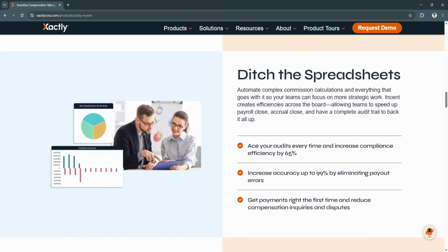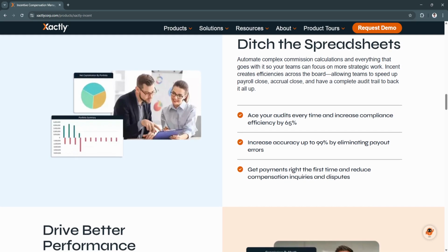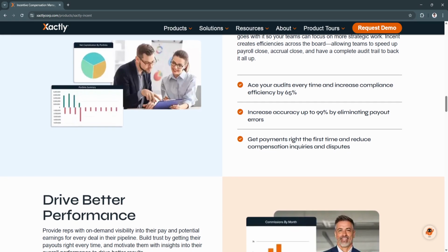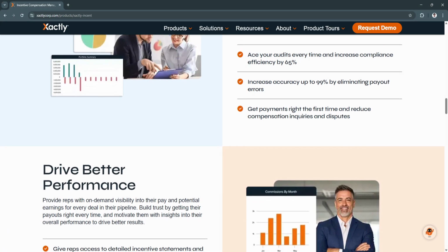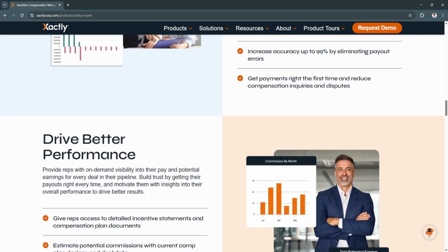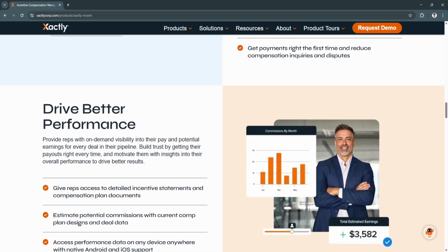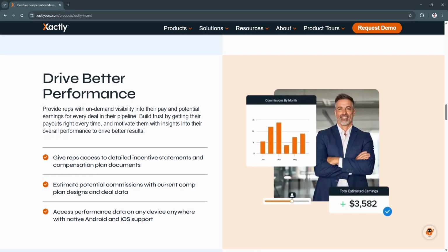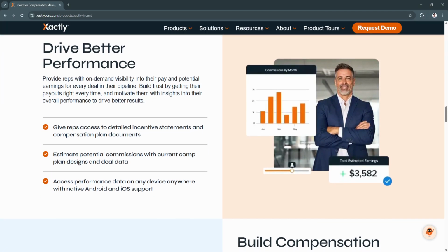Another key feature is the advanced analytics and performance insights. Xactly Incent provides AI powered analytics and custom reporting dashboards that allow businesses to monitor compensation trends, sales rep performance, and payout structures in real time. Leaders can use these insights to evaluate the effectiveness of their incentive programs and make data driven adjustments. Companies can identify top performing reps, optimize sales compensation strategies, and make smarter decisions that drive long term growth.